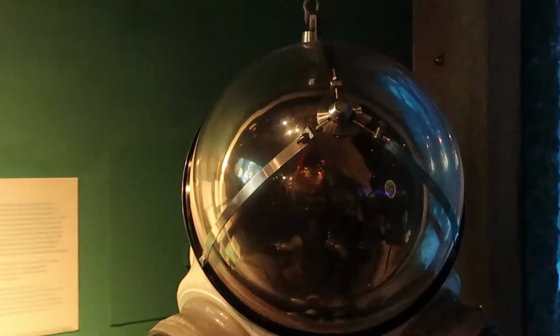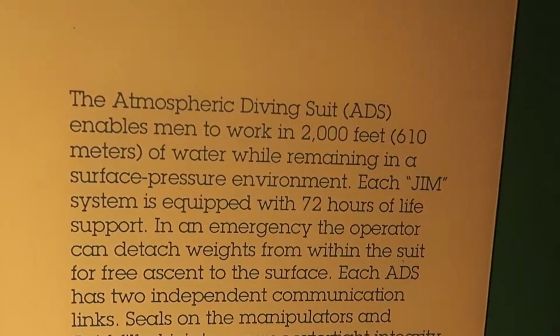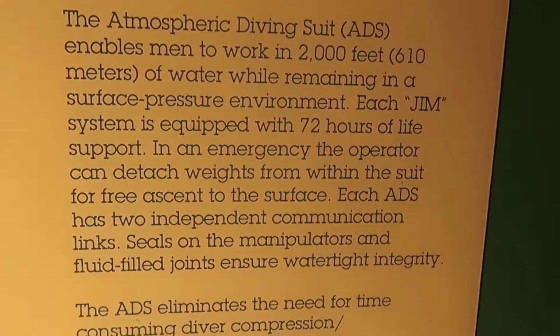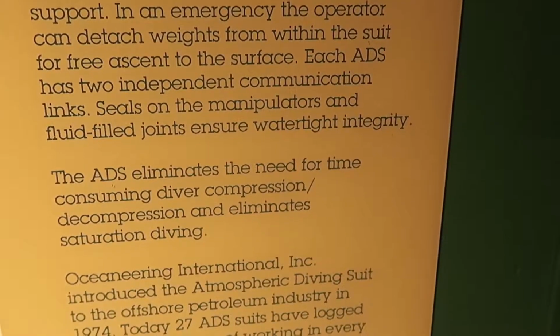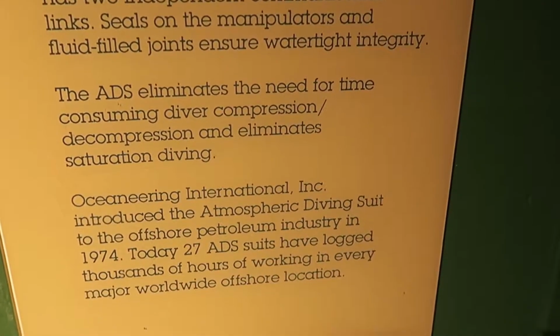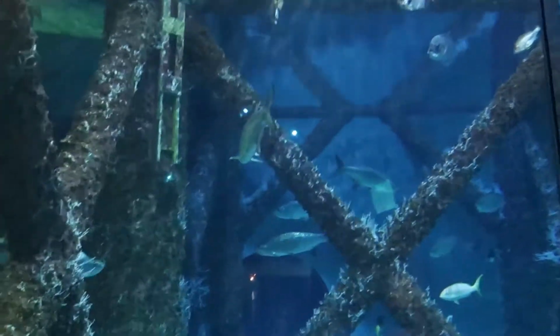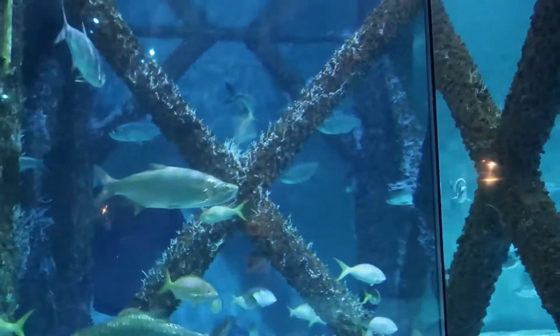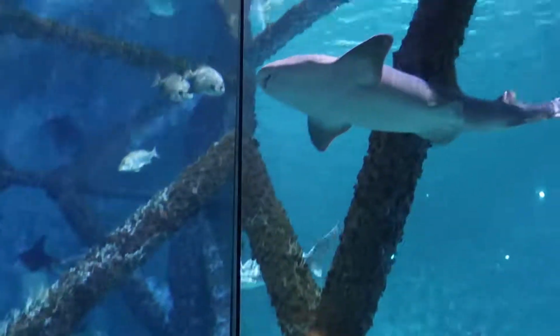This is a deep sea diving suit. Some information on the atmospheric diving suit. This is an example of an artificial reef underneath an oil platform in the ocean. They attract fish, so they do have benefits to them. There's a sandbar shark.